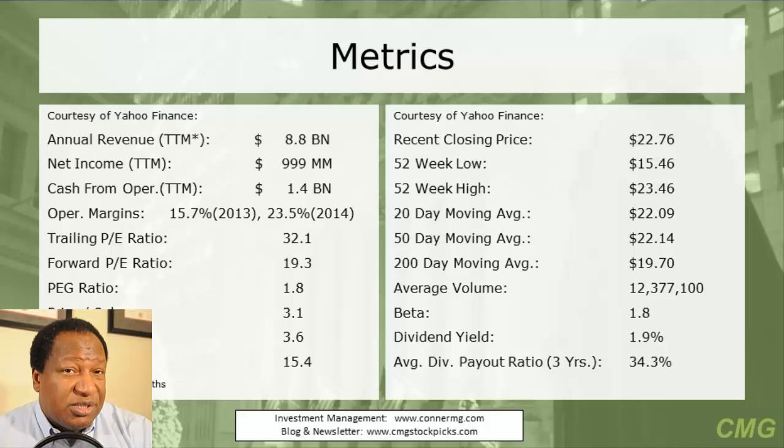The operating margins for Applied Materials in 2013 were 15.7%, and in 2014 they have increased quite a bit. They're now standing at 23.5%. So that's a substantial increase in operating margins.